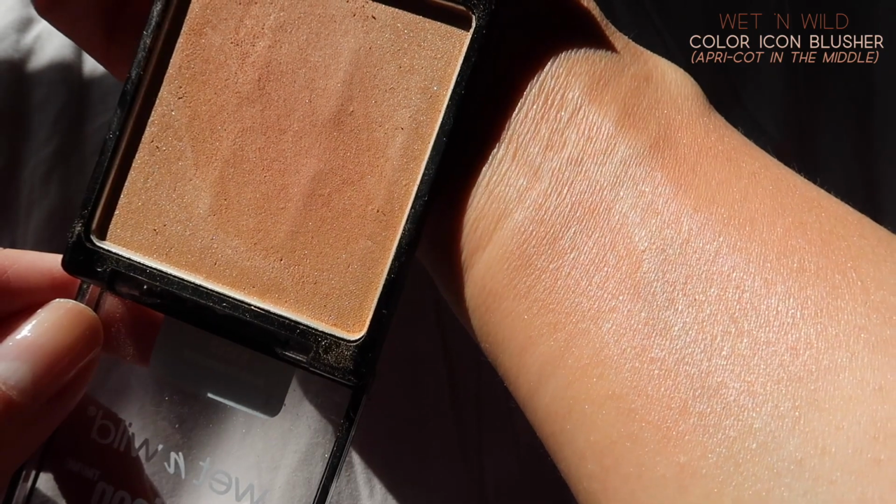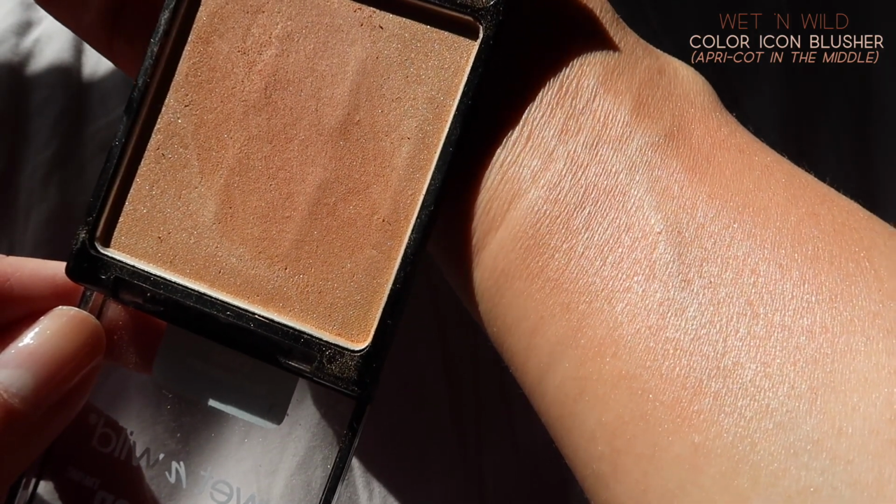So this is the Apri-Cot in the middle. Because it's more orange peachy, I don't use this that much. It's more for summer, springtime, sometimes during winter time, but I use this less than the other shades.